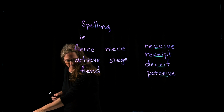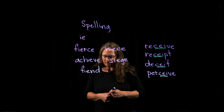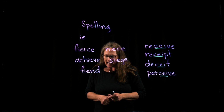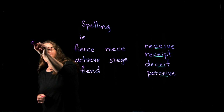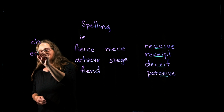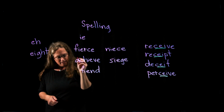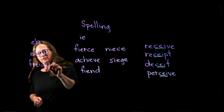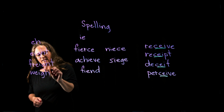Now, there are always exceptions to this. It's often EI words that have the sound A. So for example, if it sounds a bit like A, as in eight, then you have EI, or freight, or weight. You have the EI.